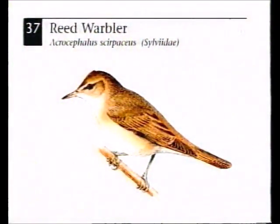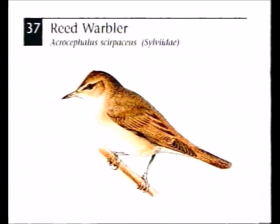However, if your bird is in a reed bed in Britain, the chances of it being a marsh warbler are remote indeed. If the bird is warm brown, with dark legs and uniform wings, you can safely assume it's a reed warbler. The reed warbler song is most like that of a sedge warbler, chattering in a similar fashion.